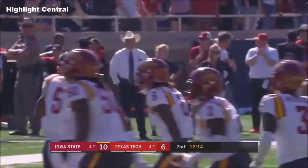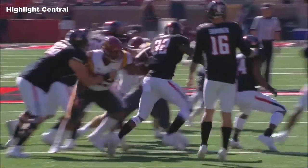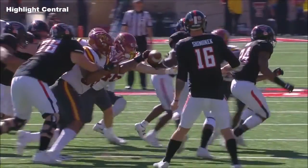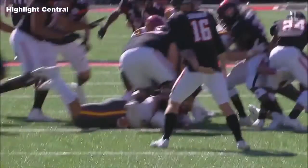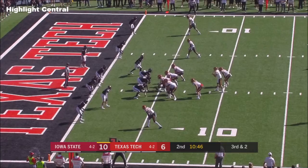Right back in the hands of the Cyclones, Willie Harvey. Well, that's a great strip. Had to settle for a field goal last time in this position.